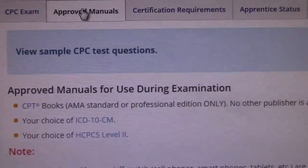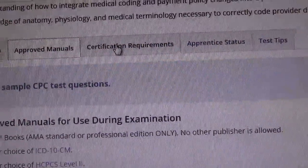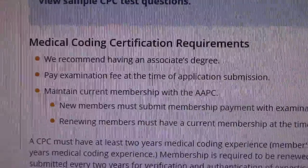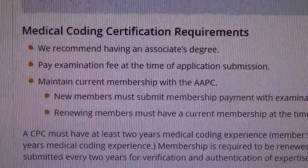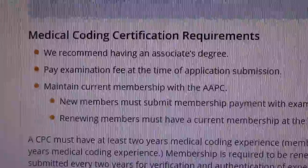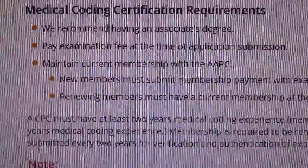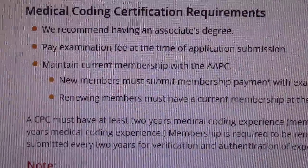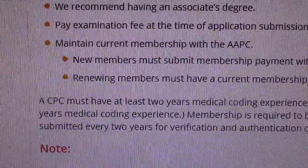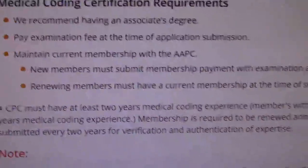Going back up to the top. Certification requirements. And guys, this is another question they asked me. It said here that they recommend having an associate degree. But again, you guys remember CPC does not require college education. So they recommend you have an associate degree, but it is not required. They ask that you pay the examination fee at the time of the application submission, and that you maintain your current membership with the AAPC. But of course, they're going to ask you to do that. Okay? So take the time and go through that.